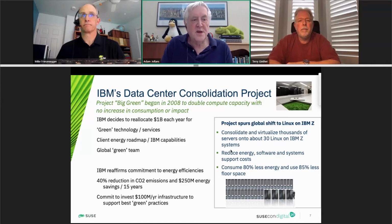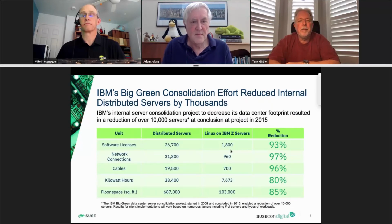One of the components of Project Big Green was to move applications from distributed x86 systems and consolidate onto a much smaller number of IBM Z systems running Linux. As well as cutting energy consumption by 80%, the project reduced floor space by 85%. This reduction in the number of servers was quite amazing.